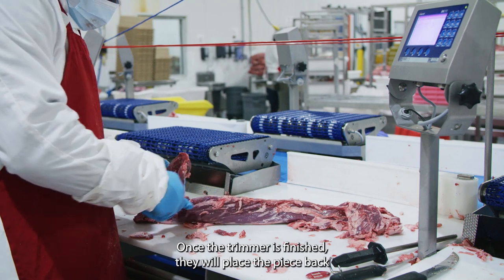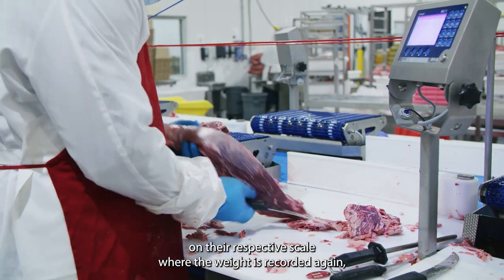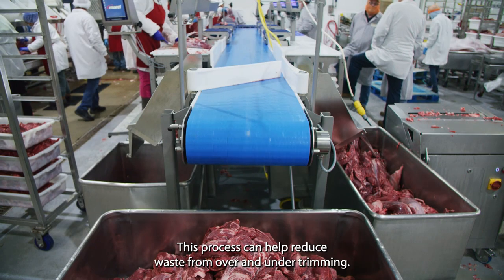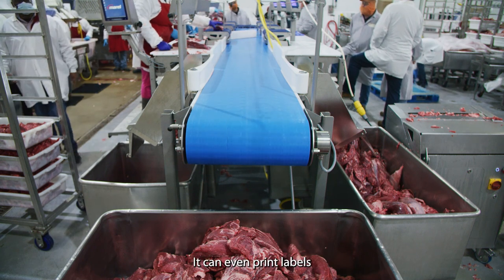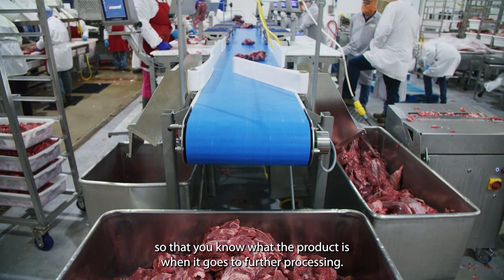Once the trimmer is finished, they will place the piece back on their respective scale where the weight is recorded again, and Innova will determine where it should be sent. This process can help reduce waste from over and under trimming. It can even print labels so that you know what the product is when it goes to further processing.